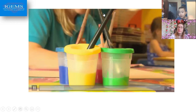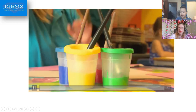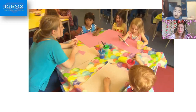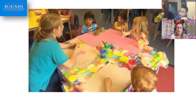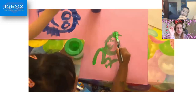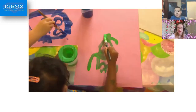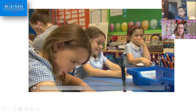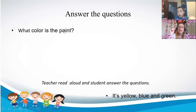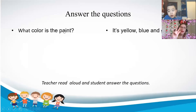This is paint. What color is it? It's yellow. It's blue. And it's green.